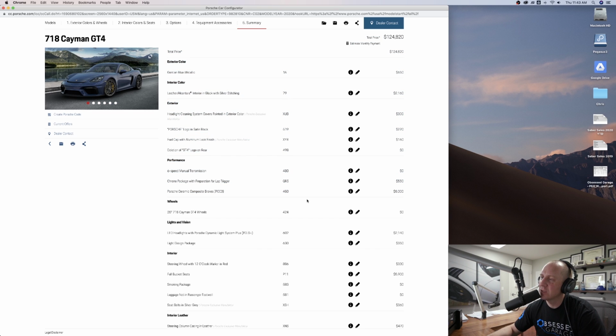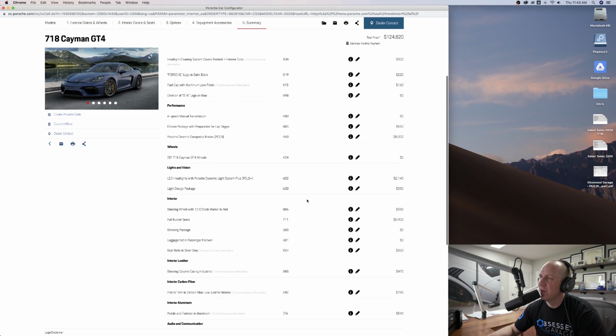With Porsche brakes comes Porsche brake dust. I don't think you want to deal with that if you can help it. The carbon ceramics, unless you're a heavy track user, I would highly recommend. Even if you're an occasional track user, the carbon ceramics will be fine.